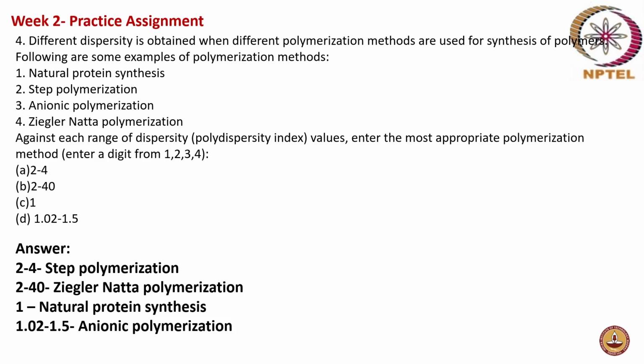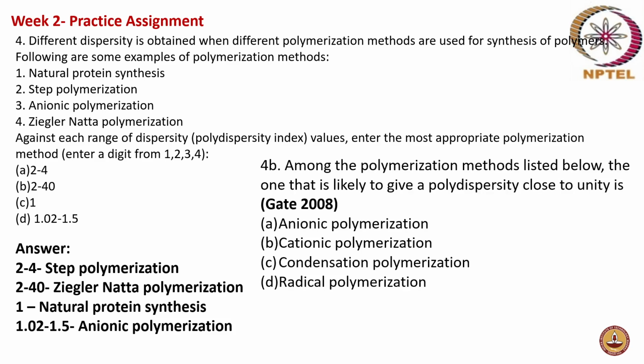Okay, there is a sub question again in the same category. This was asked in GATE 2008. Among the polymerization methods listed below, the one that is likely to give a polydispersity close to unity: is it anionic, cationic, condensation, or radical polymerization?